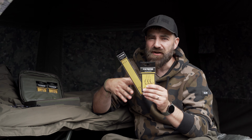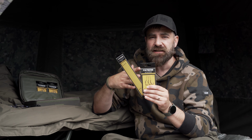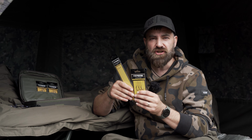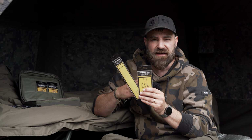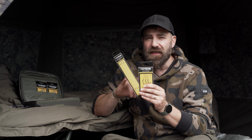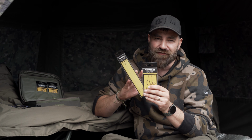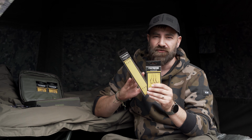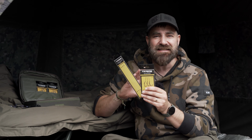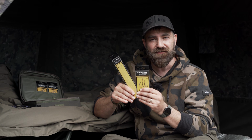Now, this is a rig presentation that I use quite a lot, and I make my own combi sections, I crimp my own boom sections. So the fact that I can do this really simply and so much faster, these products might have actually convinced me to give ready-made rigs a try, because they're just so convenient and they take away so much faff.